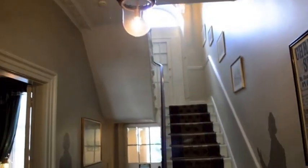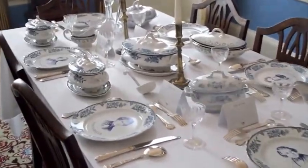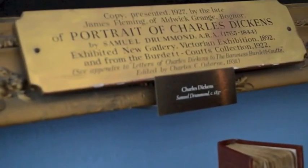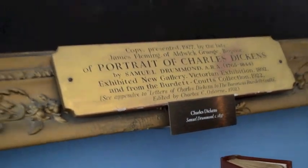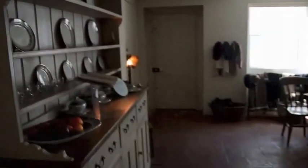Next, we go into the dining room. It was a huge part of Dickens' lifestyle back in the late 1830s. At this time, he was a rising success, so he liked to entertain his friends he made in the literary and artistic world, as well as his family. And on one occasion, 14 dinner guests were squeezed into this tiny room.